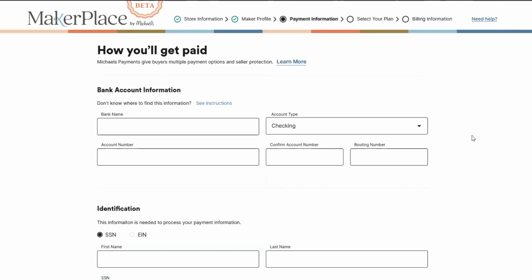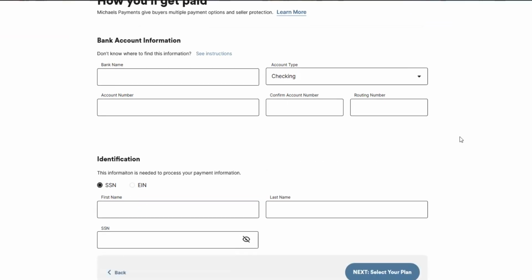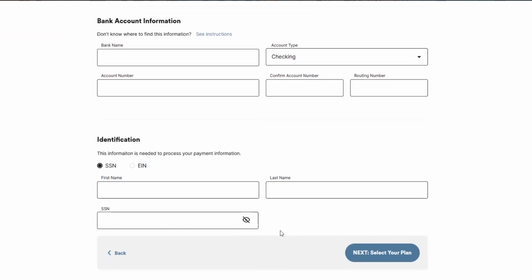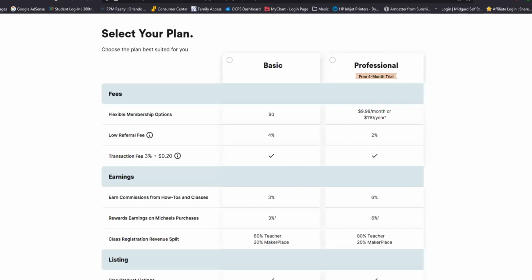And this is where you would put all your bank information of how you get paid. So I'm going to go fill this out off camera, and I'll come right back. After filling out your bank information, you click on select your plan. And they offer two plans, a basic plan and a professional plan.